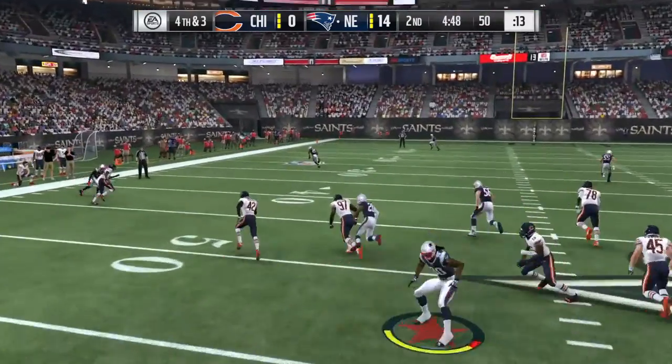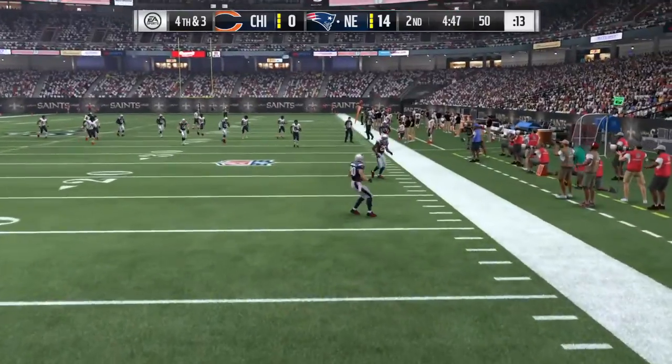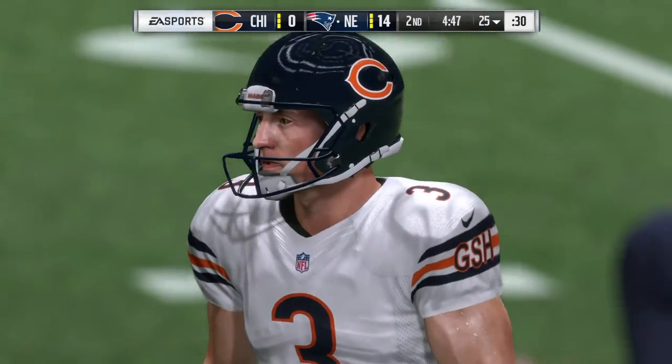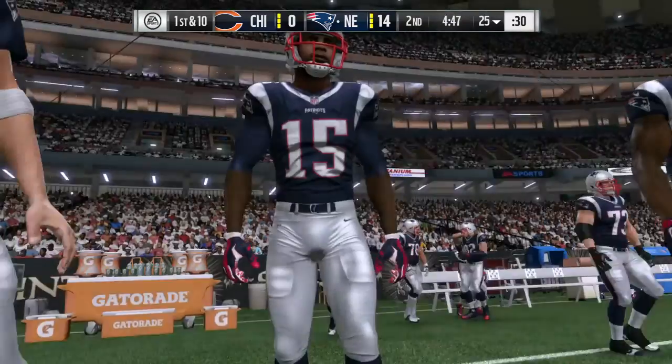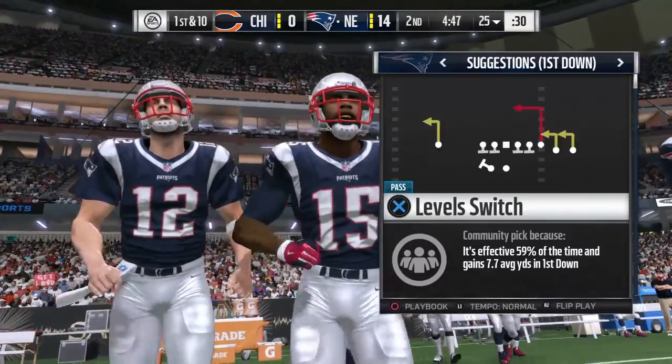And the kick's away as he angles this one for the sideline. And this one sails out of bounds. I think it'll be inside the 25. It will. 24-yard line is where they'll spot it. And the Patriots gearing up to go now.